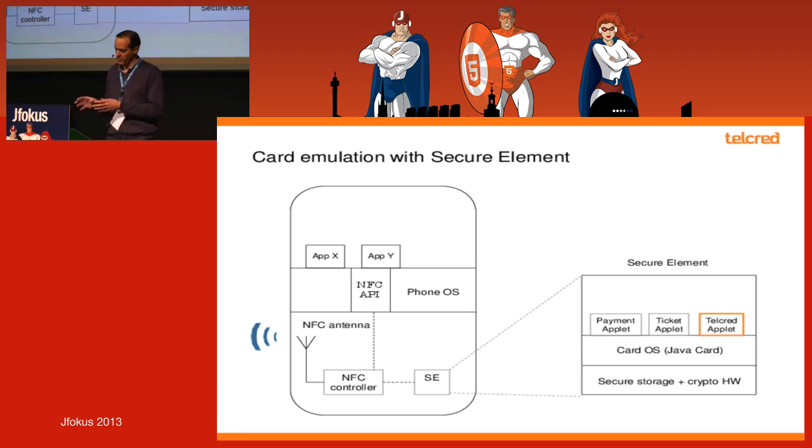And the chip itself could be part of the phone, it could be part of the SIM card, or it could be on an external media like a micro SD card. And actually all three of these are present in the market today. And that's one of the things that has held the NFC development back, is that phone manufacturers, mobile operators, and others, the payment companies, are not really agreeing on where this chip should be located. And we'll see how that pans out, but I won't go into that too much today.